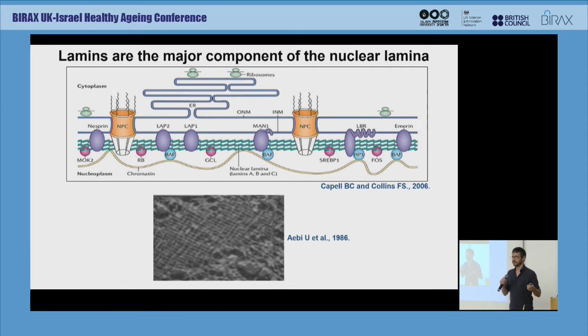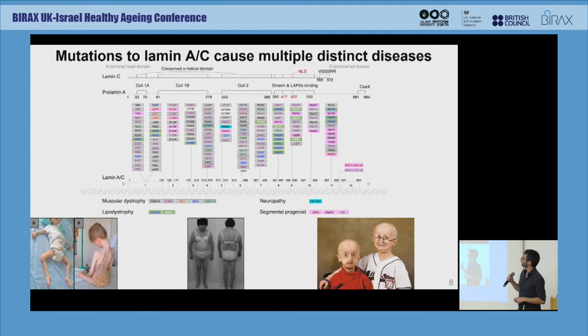Well, what is this lamin that I'm talking about? Lamin is the key component of the nuclear lamina. It's a filamentous-like structure sitting adjacent to the inner nuclear membrane. It interacts with chromatin, with many proteins here, with the inner nuclear membrane, and with the nuclear pore complex.